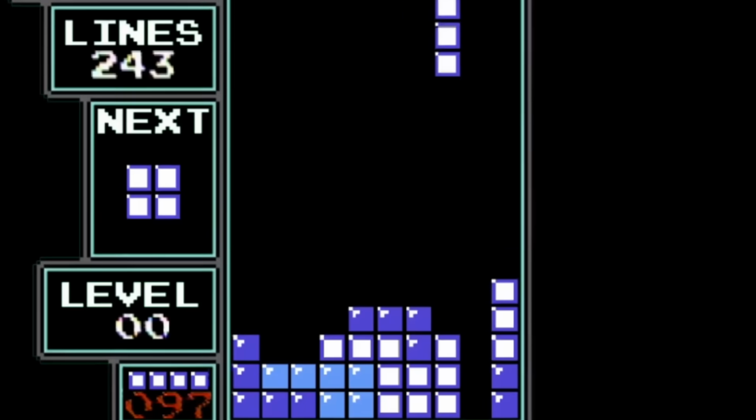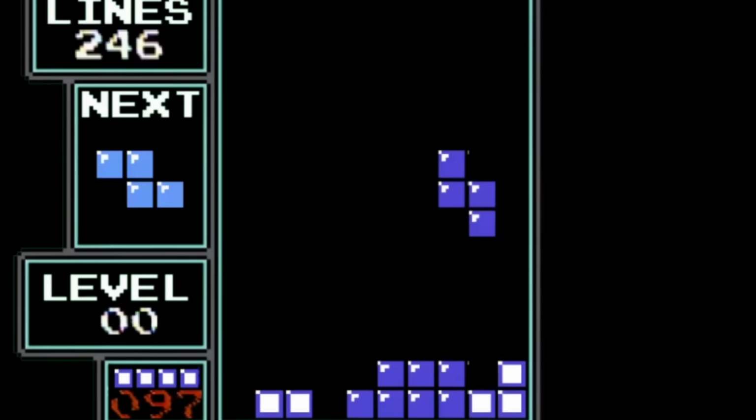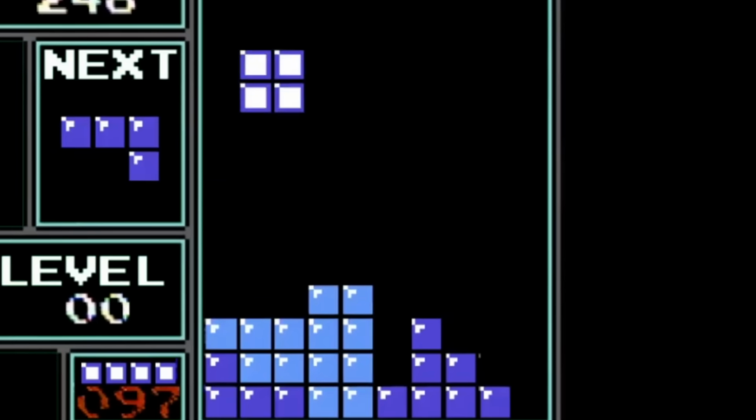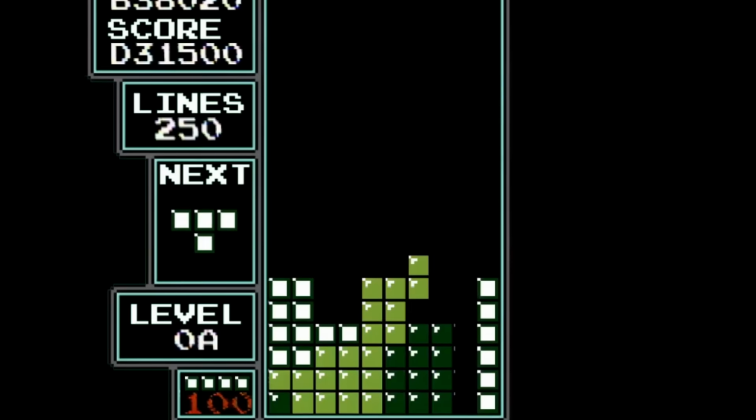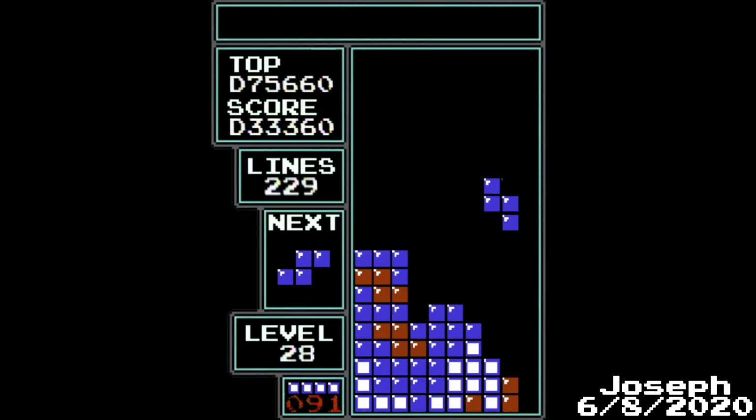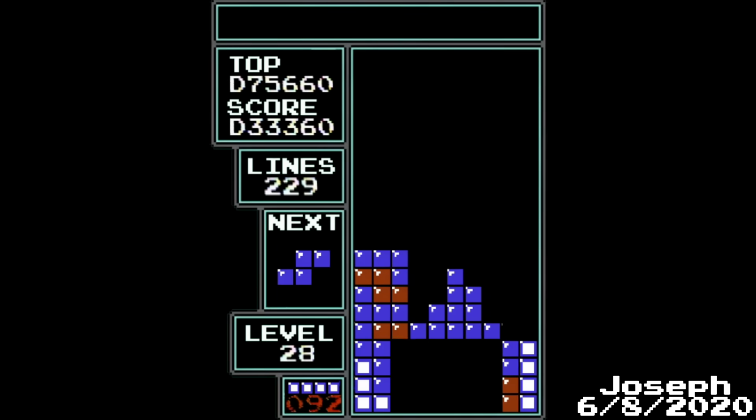This game really illustrates the dilemma when playing on the kill screen. Do you try and keep your stack low to survive as long as possible? Or try to rack up points quickly by going for Tetrises? Eventually, Joseph found a solution. Why not just get to the kill screen with a crazy score so you don't need that many points?